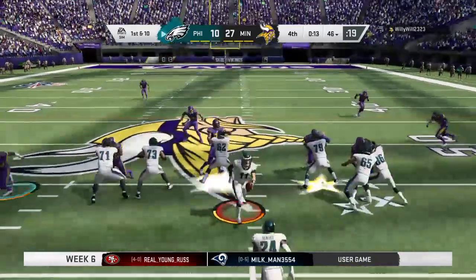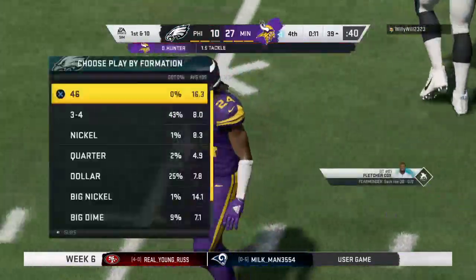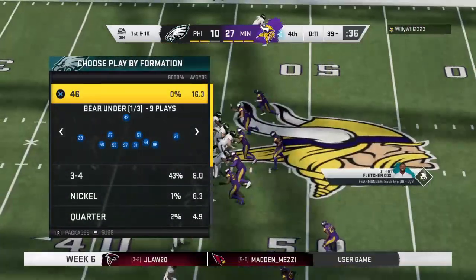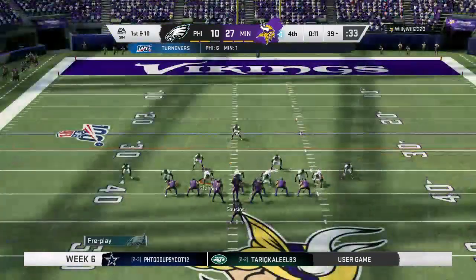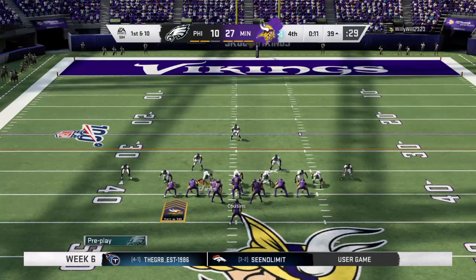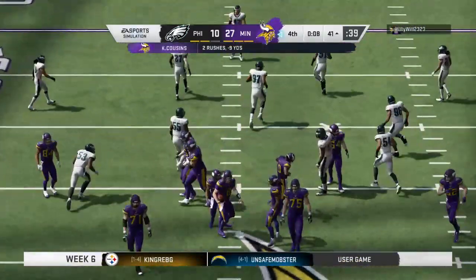Deuce. Wentz off the fake handoff to Howard. Nowhere to go here. He lost the football. And this belongs to the Vikings. So from the 39 now, they'll come up on a 1st and 10. The defense can stop it twice more as they take a knee here.